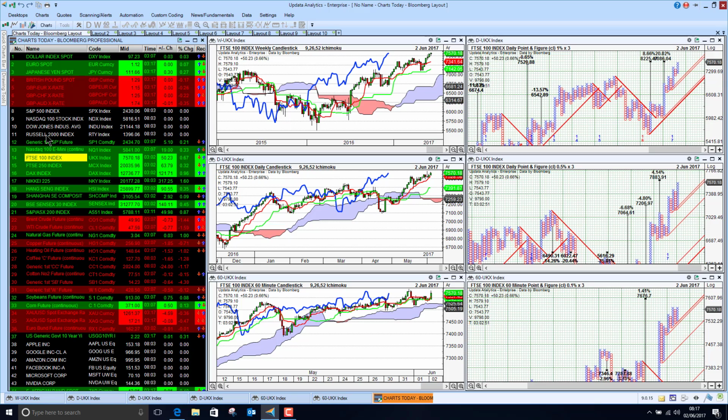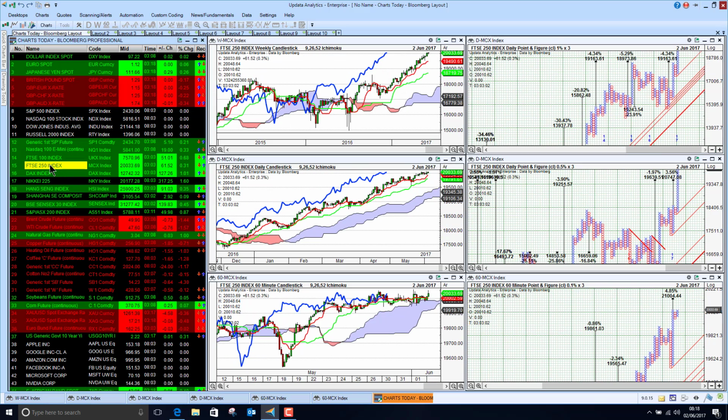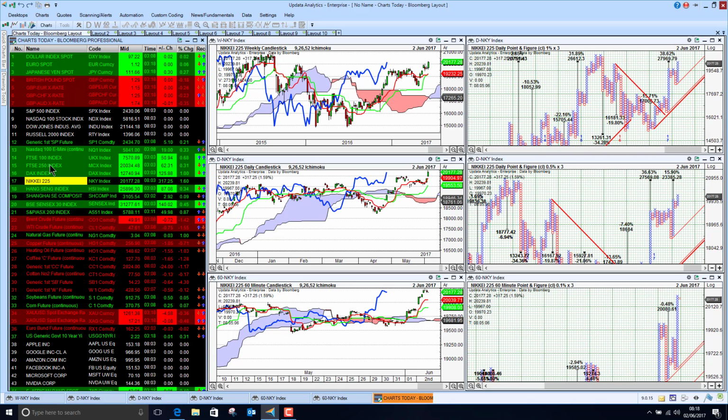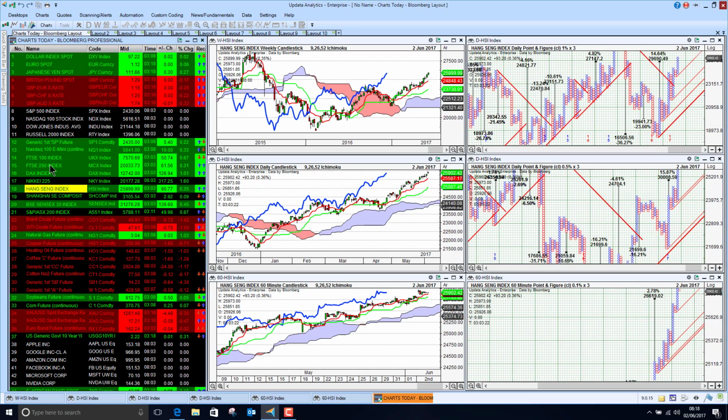FTSE looking pretty strong too, not quite breaking out on the short-term chart yet, but it is making new all-time highs on the weekly and daily charts, so looking pretty good. And the FTSE 250 just a bit sideways the last few days, but looking strong. The DAX had a good move, and we're now bullish on all three timeframes, so that market's looking better, and the Nikkei also breaking out, looking stronger as well. So markets generally looking pretty good.